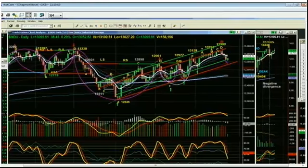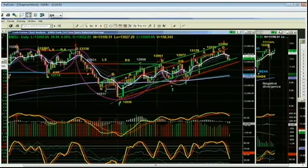We have to wait for Friday, 4 o'clock, that's today, 4 o'clock, to decipher what is going on in the weekly chart, because you've got to wait for the close. Anything can happen between now and the close. Now look at this. The green line, so the red line was the barrier, and now the green line is the support line.